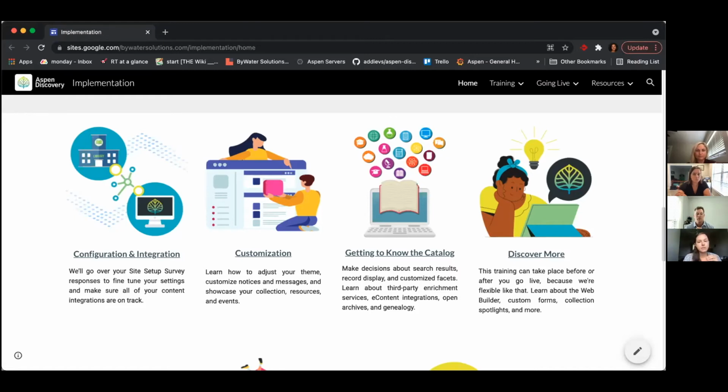On the Discover More training, this is actually an optional training, whether you want to have it before or after go live. This Discover More training is going to cover things like our Web Builder module. In Aspen, we have a module called Web Builder where you can create web pages within Aspen, and it's super easy to do. But we understand, because we've listened to past partners, that you've got a lot of boxes to check before you go live.